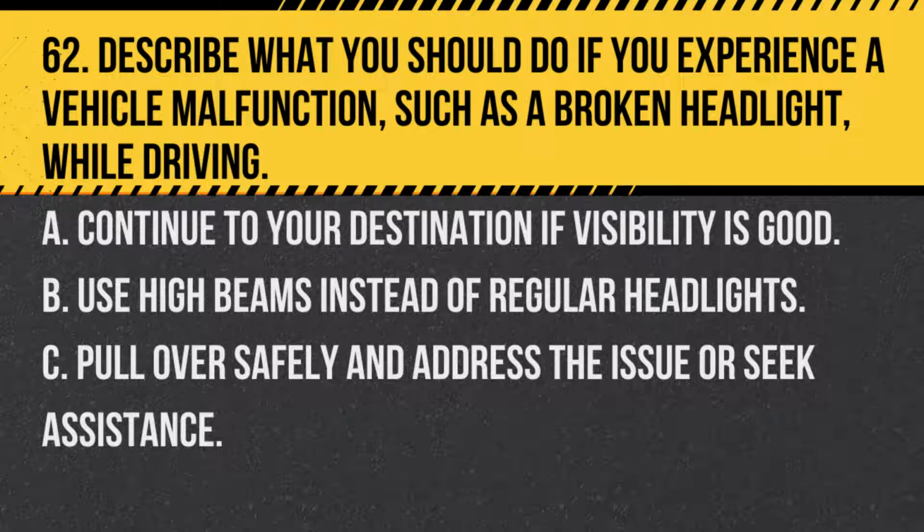Question 62. Describe what you should do if you experience a vehicle malfunction, such as a broken headlight, while driving. A. Continue to your destination if visibility is good. B. Use high beams instead of regular headlights. C. Pull over safely and address the issue or seek assistance. Answer: C. Pull over safely and address the issue or seek assistance. It's important to ensure all vehicle parts, especially safety features like headlights, are functioning properly.